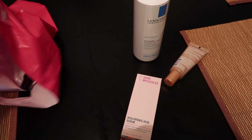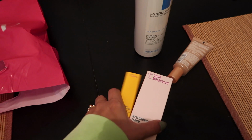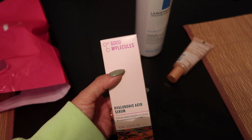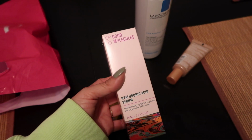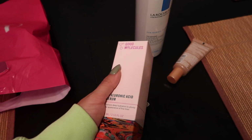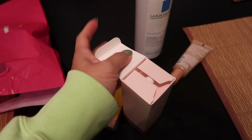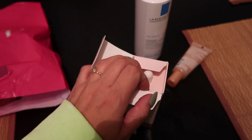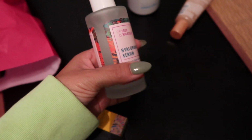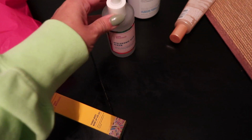Then I have two skincare products that I am going to test out. I ran out of hyaluronic acid and I've heard some good things about this company, so I figure I could give it a try. I do usually use The Ordinary, but I wanted to try something new. This was 12 bucks for this entire bottle, so I think that's a pretty good deal. This is what the bottle looks like from Good Molecules. That is a good amount. Hopefully that lasts me a little bit.